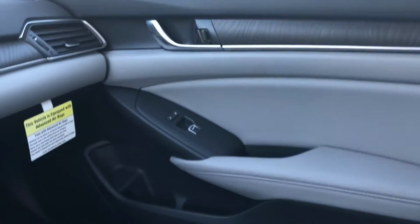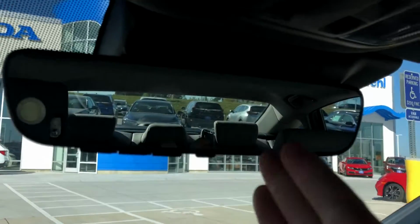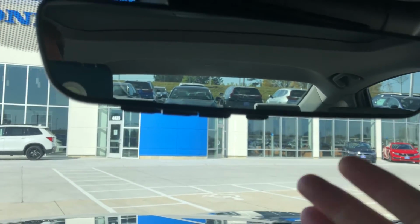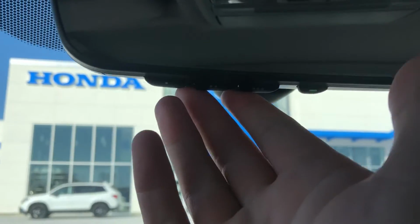Nice little wood trim along the doors. Leather. Kind of all nice around. You have an auto-dimming side mirror. Oh, sorry, not side mirror, rear mirror, of course. Excuse me. Then you also have a garage door opener units right over here.